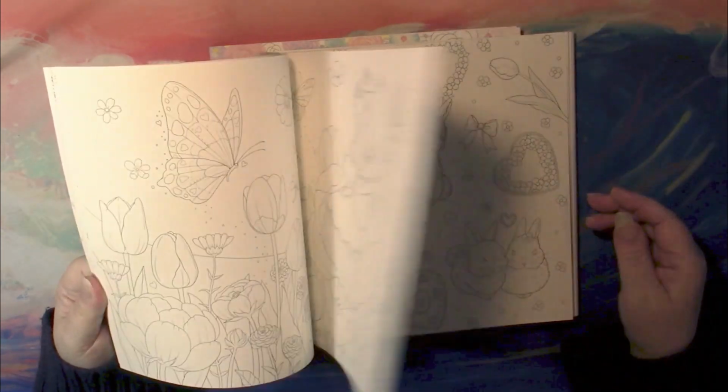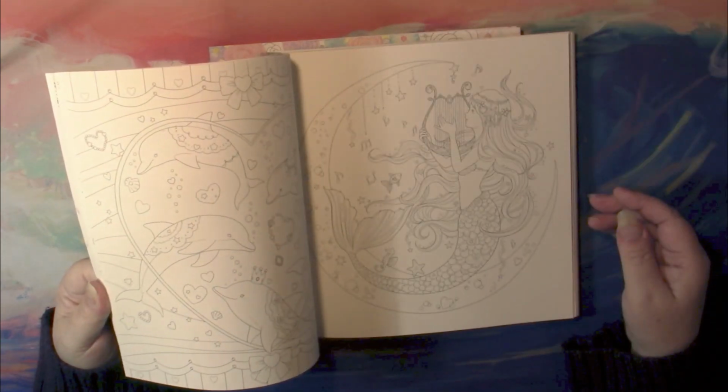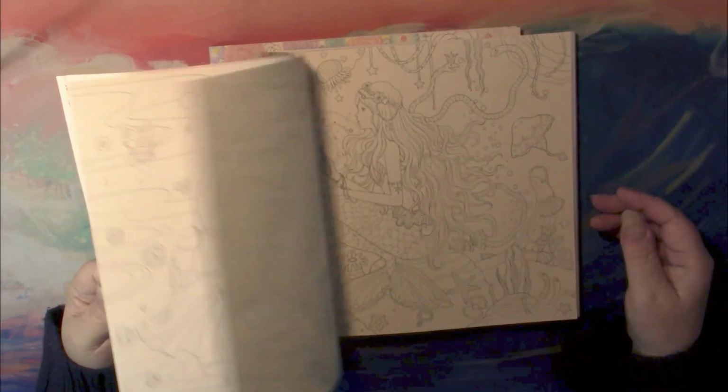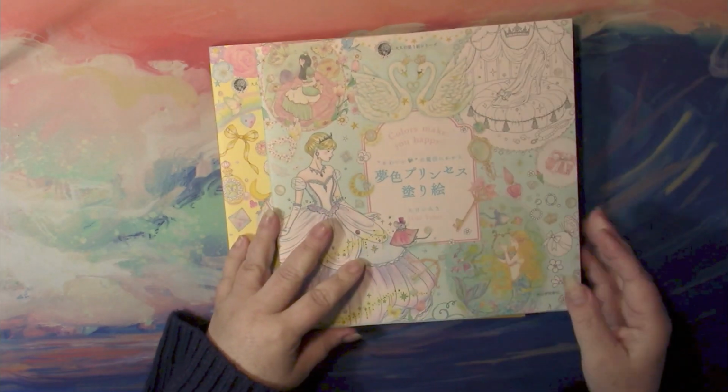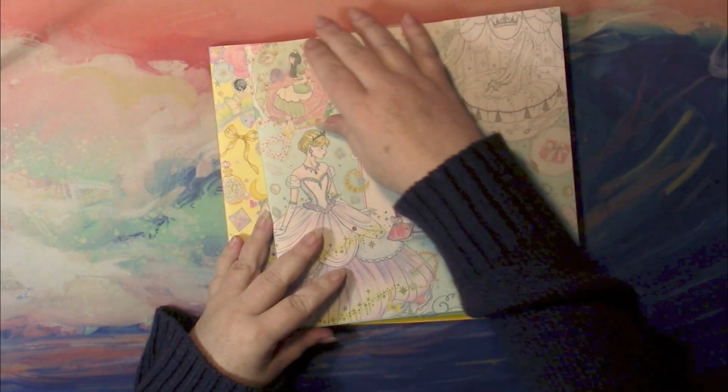This also comes with a little magazine. So a wide variety of different types of pictures, and I said this one is fairy tale themed, so I'm really pleased with this book. And they're by Miki Takei.